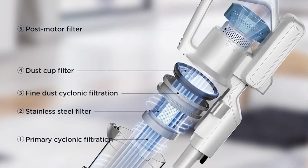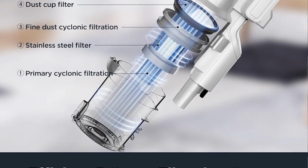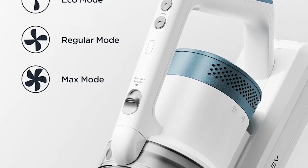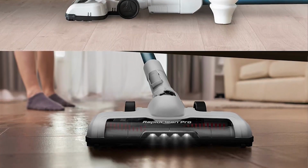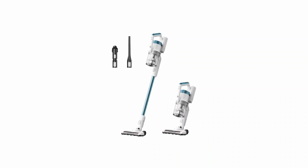The vacuum features a 5-stage filtration system that captures fine dust and small particles, keeping the air clean. It has 3 power modes and LED headlights to help you see and clean hidden debris. The lightweight design and ability to lay flat make it easy to clean under furniture. Users love its powerful suction and ease of use.